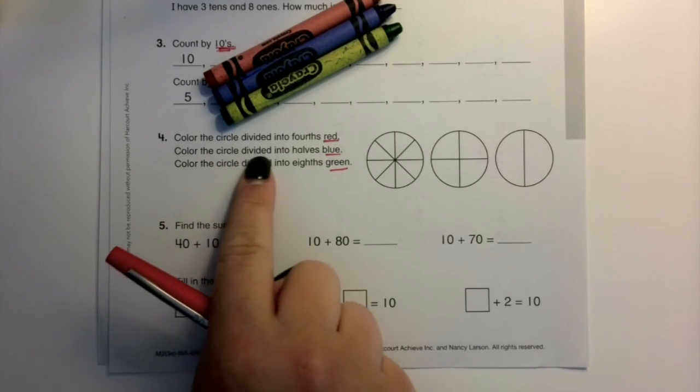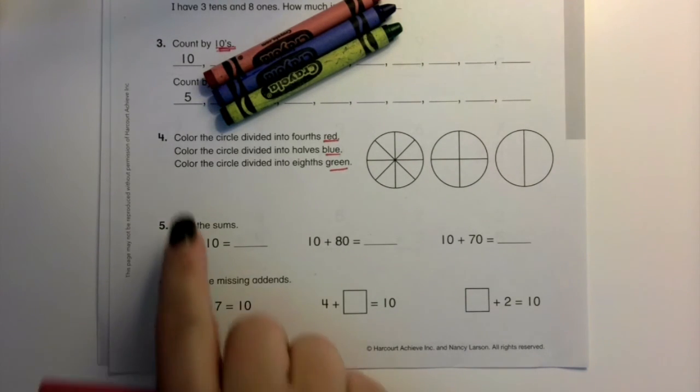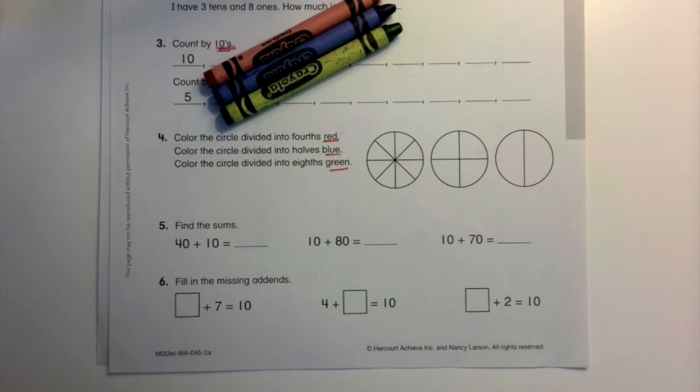Color the circle divided into halves blue. The circle divided into halves, color it blue. And color the circle divided into eighths green. Color the circle divided into eighths green.